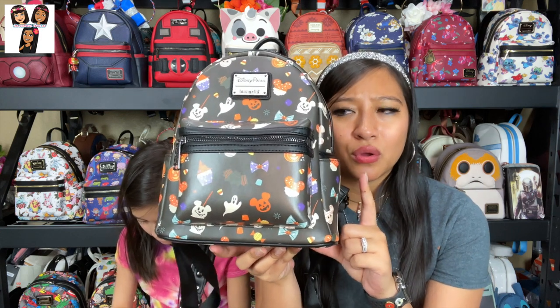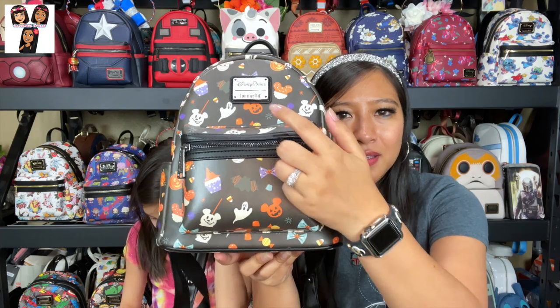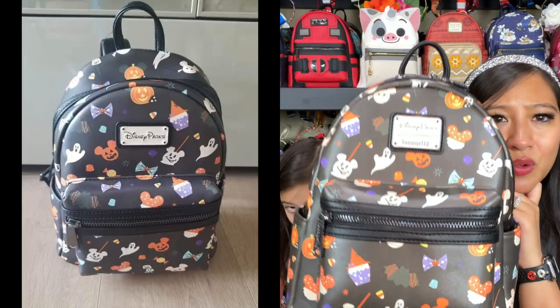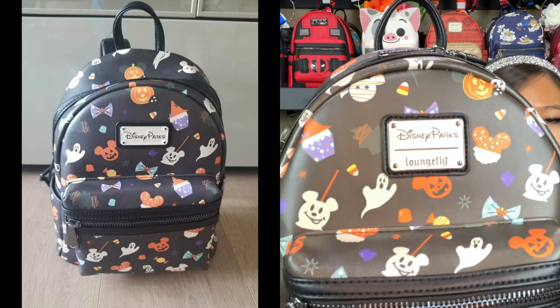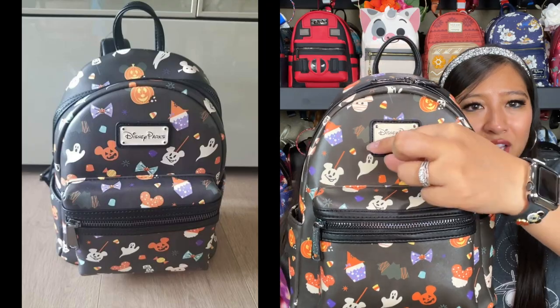so there was some talk about whether or not this was fake because they had a different plaque on it. We saw some that I think only said Disney Parks. It didn't say Loungefly or anything, and so the plaque was smaller and it literally just said Disney Parks across the front.